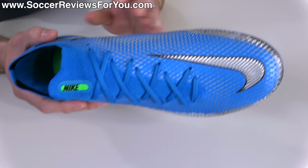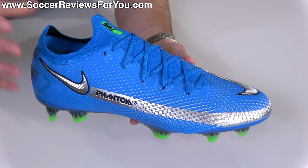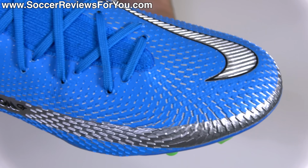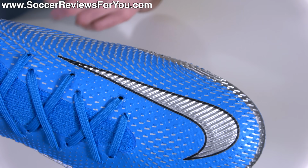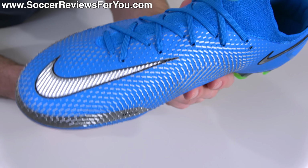But because the Mercurial has transitioned away from Flyknit, it now kind of makes a little bit more sense in Nike's current lineup. It's a thin Flyknit upper with generative texture, which is what the GT stands for, running across the entire boot. It's got some roughness to it. It's not sticky like the Predator and certainly doesn't provide nearly as much grip, but the texture certainly doesn't go unnoticed.